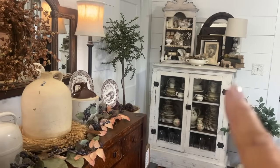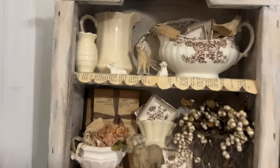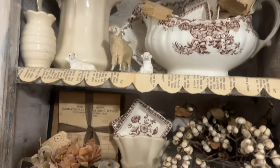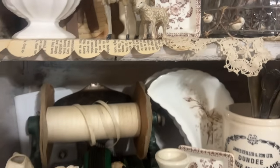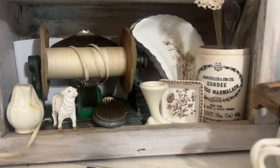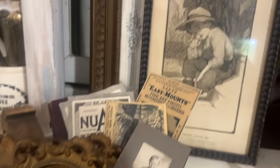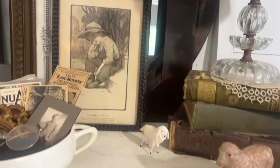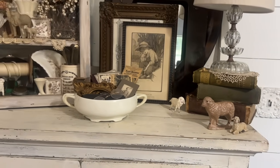Okay, now let's move over to my china cabinet. As you can see, I've got a lot of brown transferware dishes in here. A lot of these are given to me by my precious friend Jody. Thank you, Jody, for all these beautiful pieces. And so I love the way this is styled. I haven't changed it much since spring. And you know what? I think I'm going to leave it like it is even for fall, at least for right now. I think I'm only going to add in one thing.